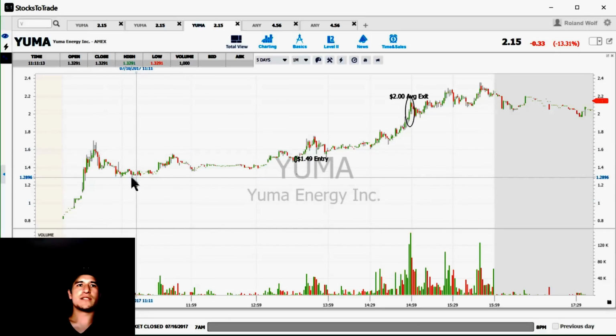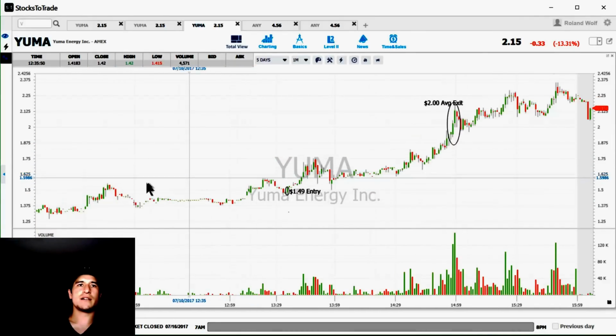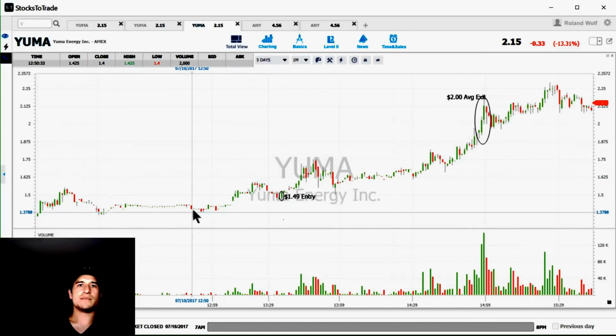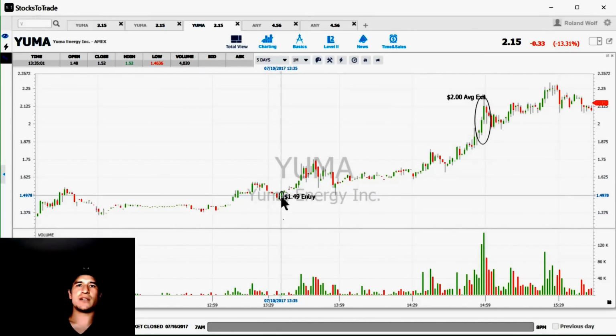So here you go. Here's this first low here. Tries again. Here's this second low right here. And here's a new high approaching that high of day. So here's my entry on this candle as it starts to come back up.